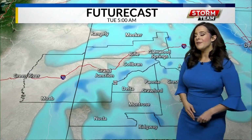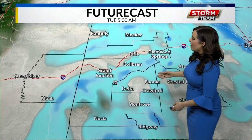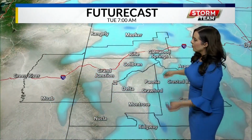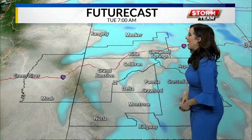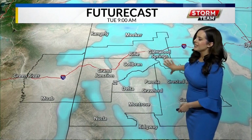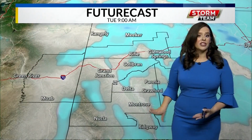Here's a look at what's going to happen for today. Well, around 7 to 9 a.m. is when we'll start to see all of that snow start to clear away. In fact, it'll start to really go away around 9 a.m. this morning. And then by about noontime is when we're going to see that snow start to retreat into the higher elevations, and we'll all start to clear off for the middle of this afternoon for today.